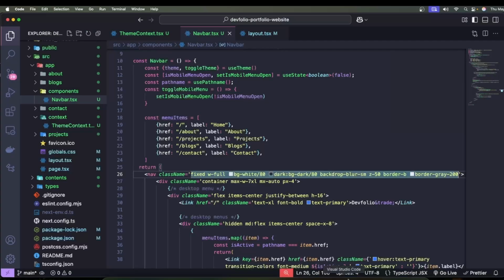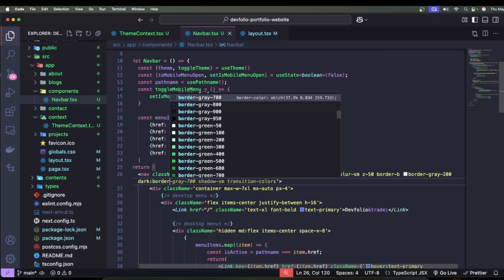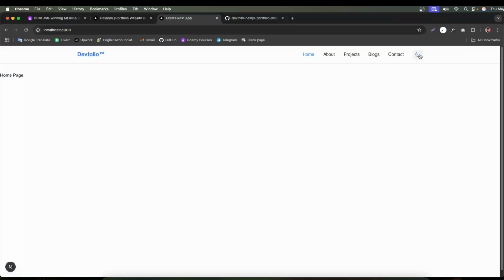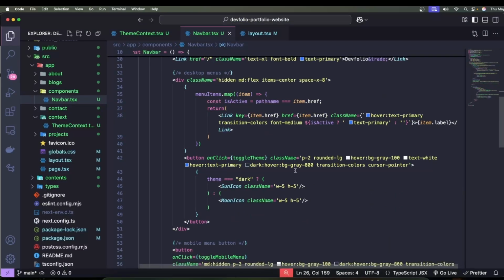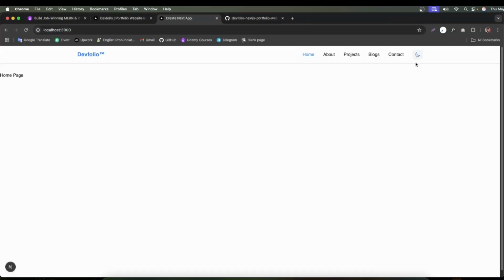Okay, so let me say when dark, we will have to say border-gray-700 or shadow, something like that. Okay, I think right now okay. Okay, this is perfect, but here we'll have to fix this. Okay, so how to fix this? Where the theme is, here is the theme. We'll have to say something like this. Text will be white when it's dark. Okay, when dark, we'll have to say this is white. Okay, so let me say it's perfectly okay. Look, this is perfectly okay.